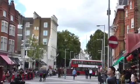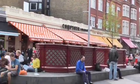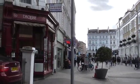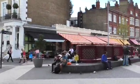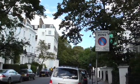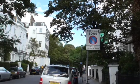Okay, that's where I've just come down from the Cromwell Road, along Exhibition Road. Now if you continue along here, you come to South Ken Station, but I'm not doing that. What I'm going to do is turn to my right here. Anyway, I'm turning along here, and I'm heading towards Walton Street, which runs parallel to Brompton Road.